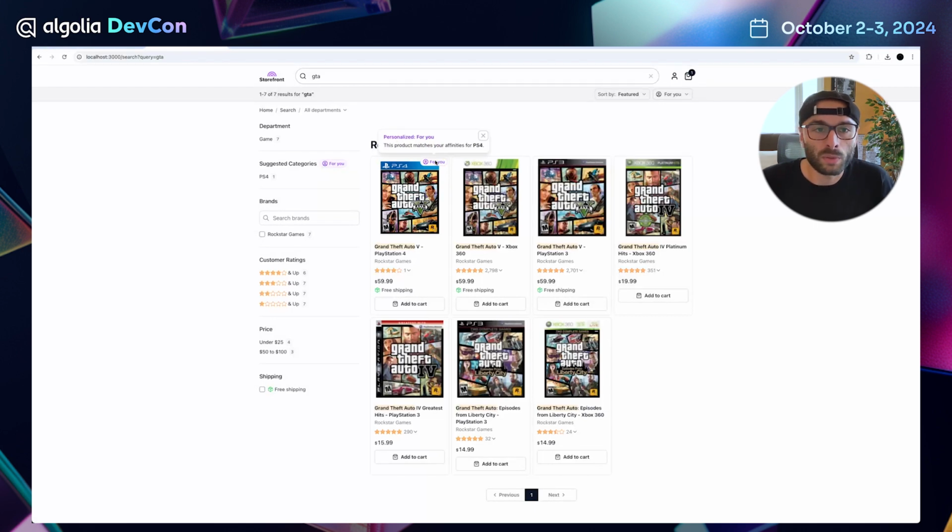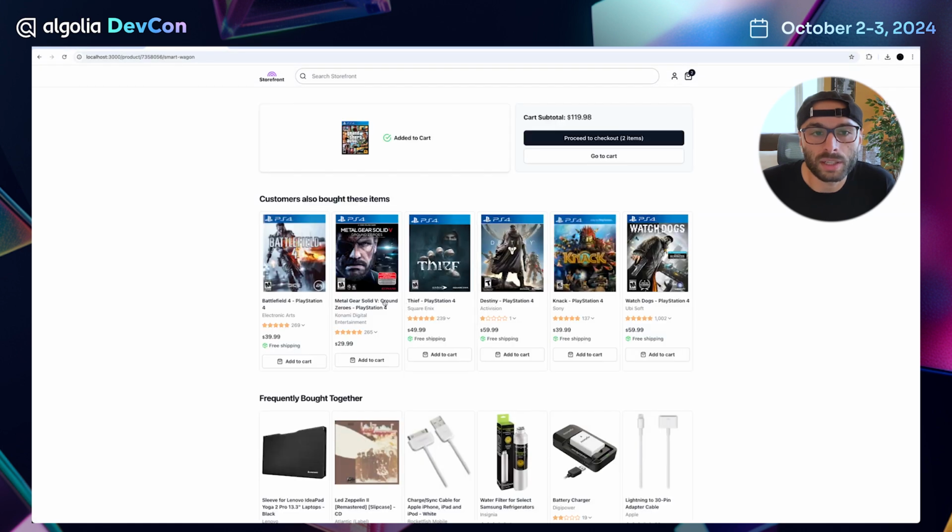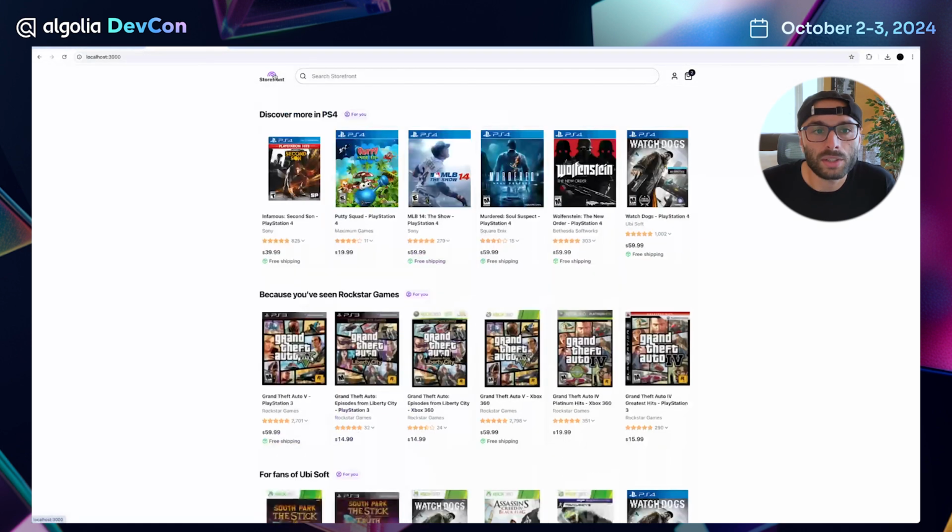And anytime that you see a For You badge in this demo, it means that the section is personalized. On the left, we can also see some personalized filters with the PS4 category being suggested here. All right, so let me add GTA to my cart. Now let's check the homepage. This seems pretty personalized already.